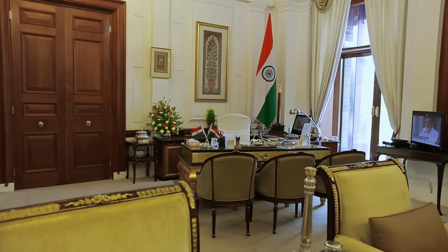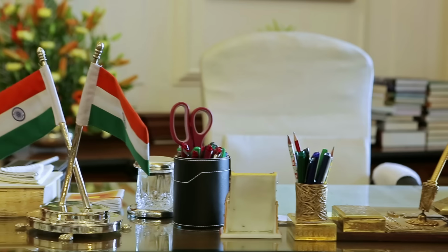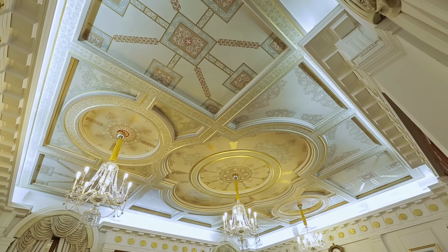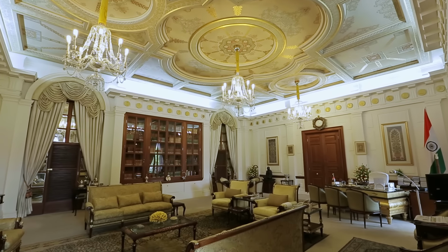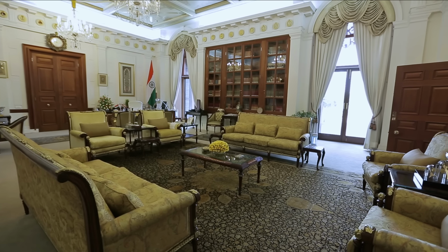The office of the President is called the Study. This is the formal meeting place for the President where he receives his guests and visitors. When we began the restoration work here, one of the big challenges was that we had very little to fall back on. Murals by eminent artist Sukumar Bose inspired the look and colour scheme of the study. There was hardly any records available. Some photographs were there, but since they were not catalogued properly, it was difficult to decipher them.